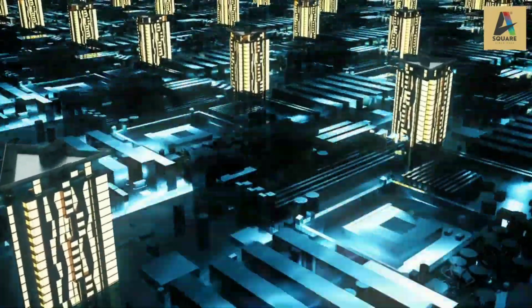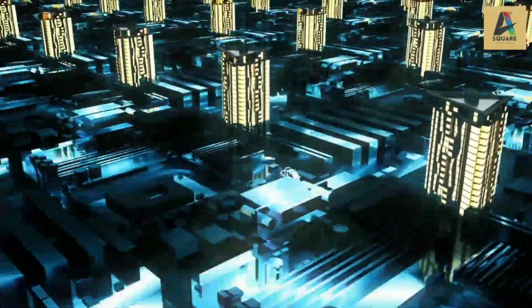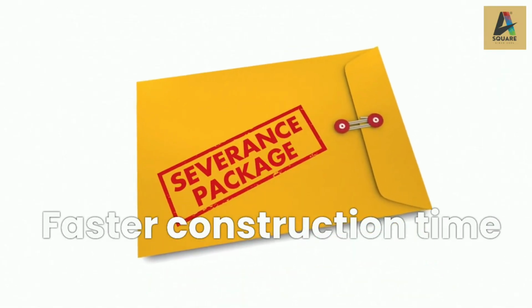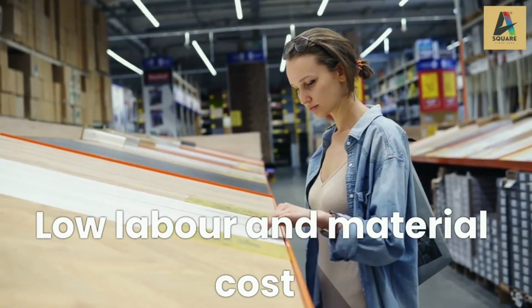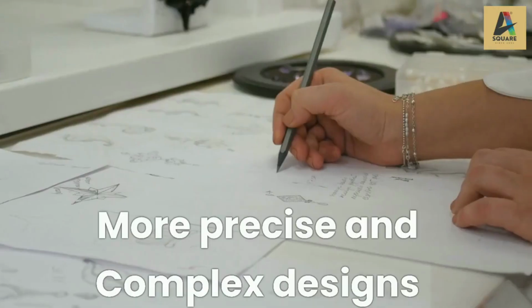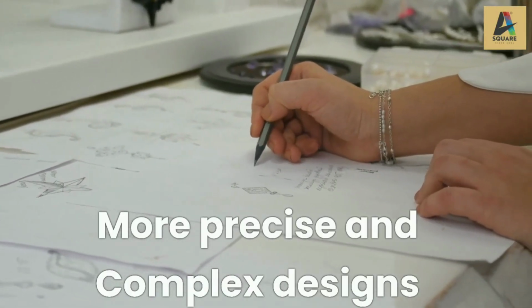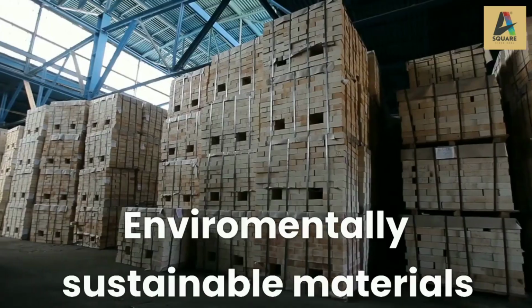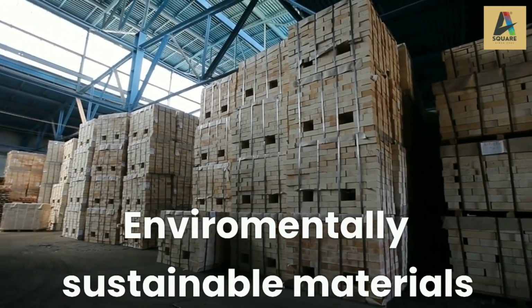The benefits of 3D printing in the construction industry are: faster construction time, lower labor and material costs, less waste generated, more precise and complex designs, customizable and personalized designs, environmentally sustainable materials.